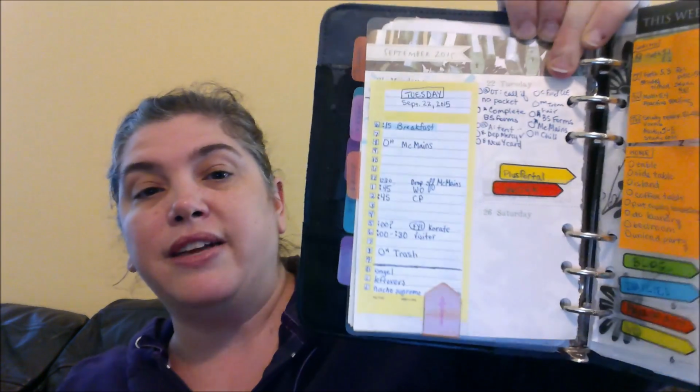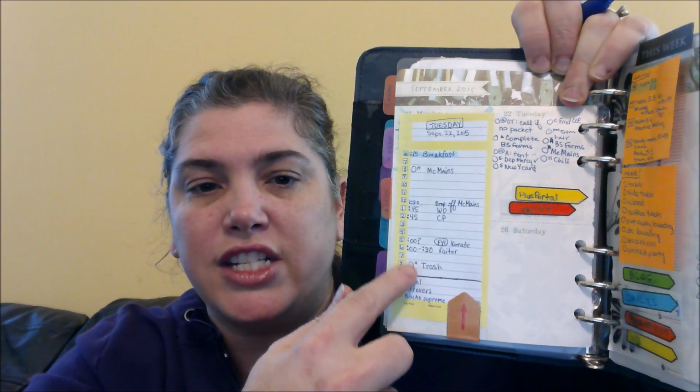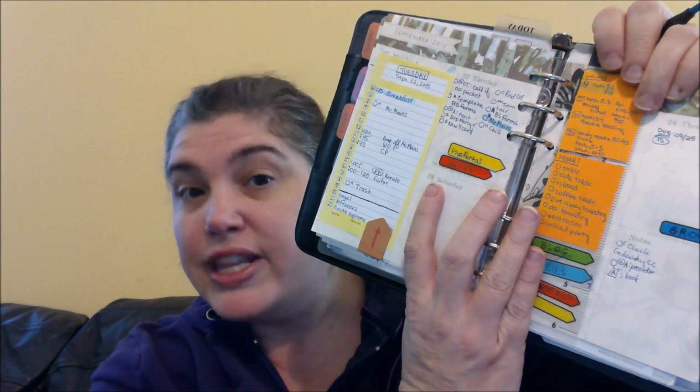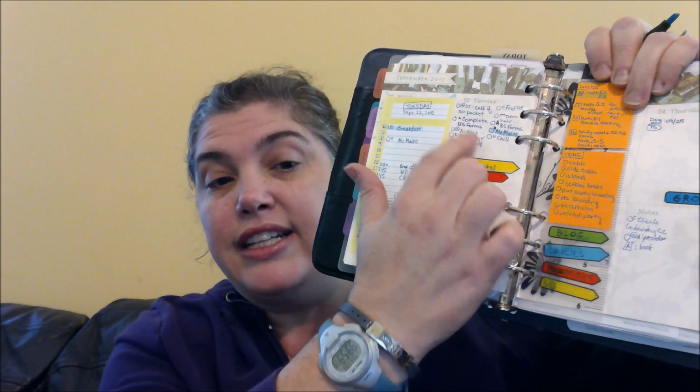Notice when I do this, when I change something to sometime in the morning, I don't put a time next to it. See, trash is just sometime at night. This is sometime in the morning. But I do go ahead and highlight that here so that I don't have it in two places. So I know I have to do this list, then I have to do this list. It's not in two places.